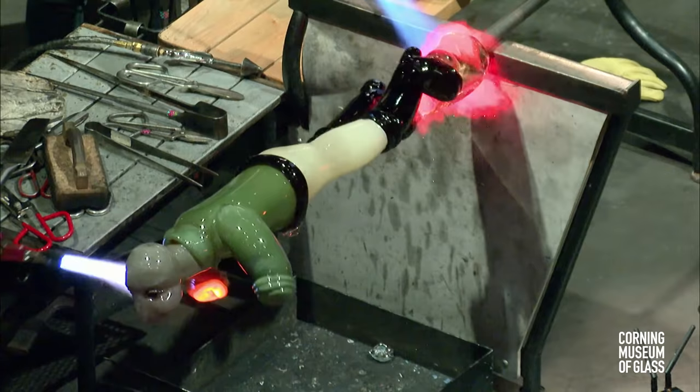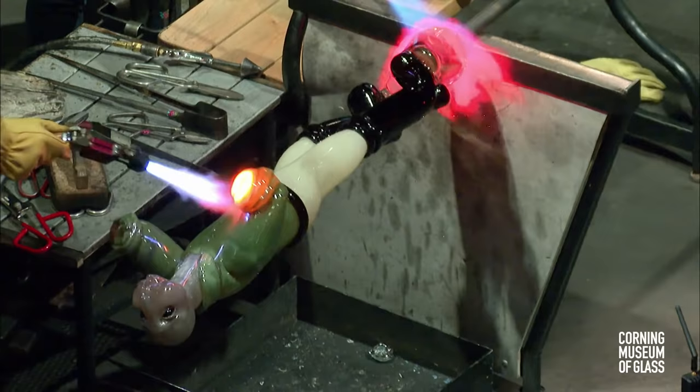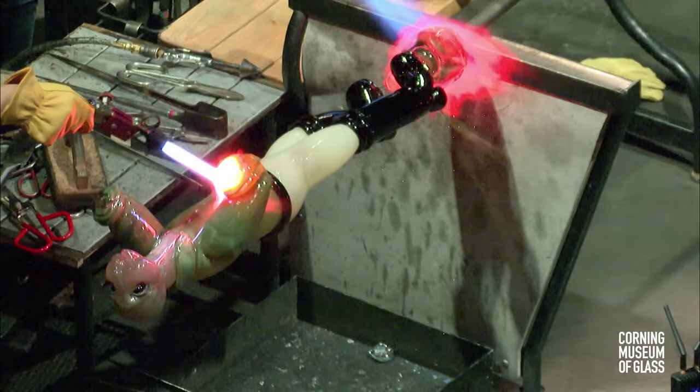So Robin is still heating up the elbow, making sure that when Julia is ready, it is good and soft, ready to make a nice, hot, strong fuse. And she's now heating up the end of the forearm, ready to tuck in.